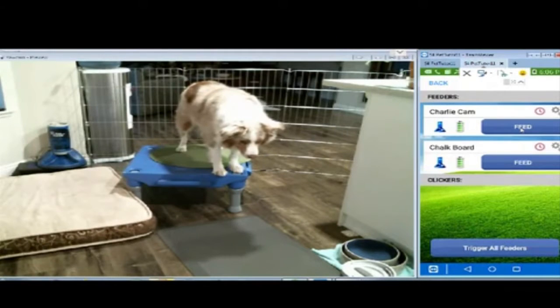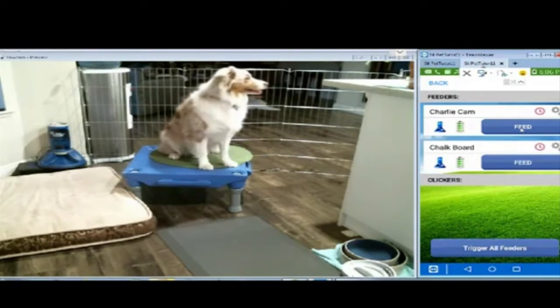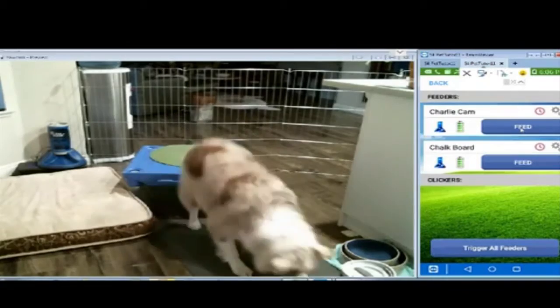Okay, so that is my boy dog, Charlie. We've got him set up in my kitchen with a couple of different pet tutors.